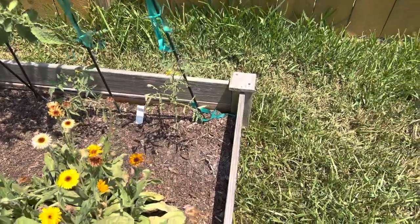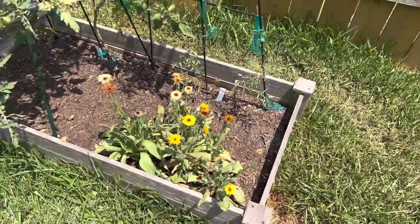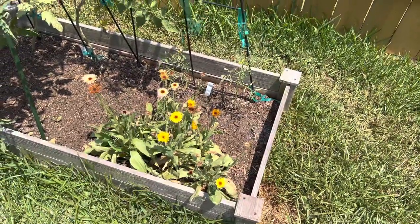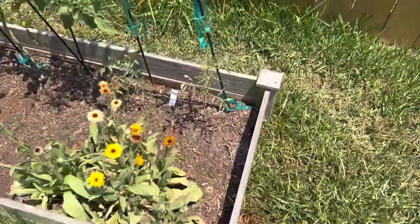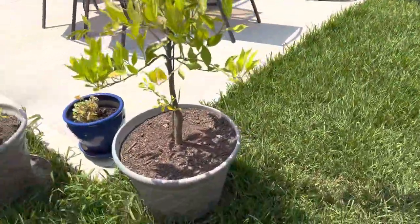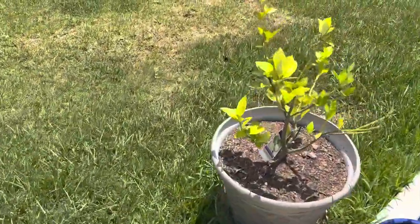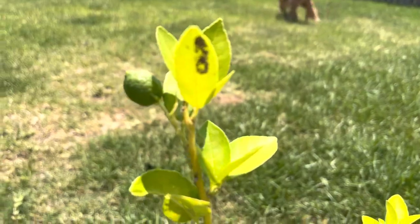Sunrise bumblebee. And then my calendula is doing okay considering that it really likes cooler weather. The blooms are definitely not as big as they were during our winter. Pretty good. So yeah, I'm definitely gonna have to water real good today. And the citrus is about the same. The limes on this one are getting a little bit bigger.